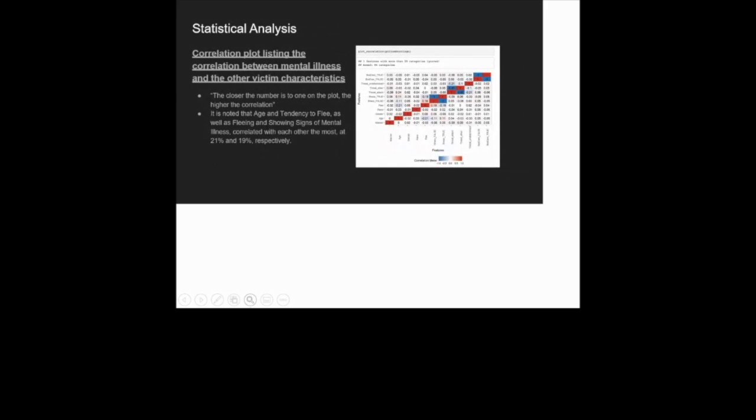And lastly, here's a correlation plot listing the correlation between mental illness and other characteristics of the victim. So the closer that the number is to 1 on the plot, the higher the correlation between the factors. It is noted that age and tendency to flee, as well as fleeing and showing signs of mental illness, correlated with each other the most, at 21% and 19% respectively.